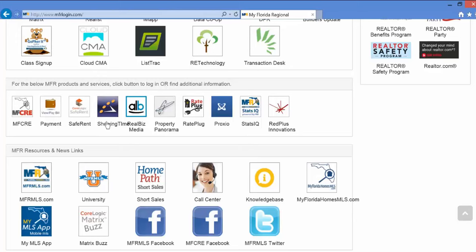ShowingTime is a tool to facilitate your showings. You can use ShowingTime to schedule showings, where you can actually set appointments online or view instructions online, or when you have listings, to have other agents schedule their showings online. It can save you a lot of phone tag and give you great tracking capabilities.